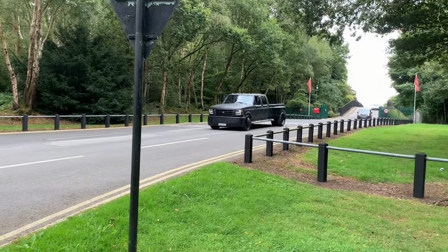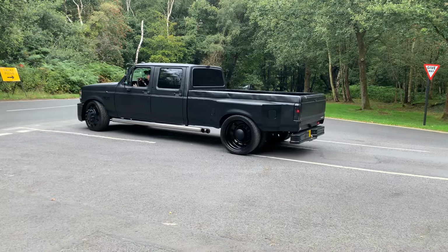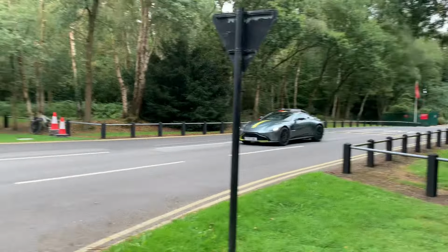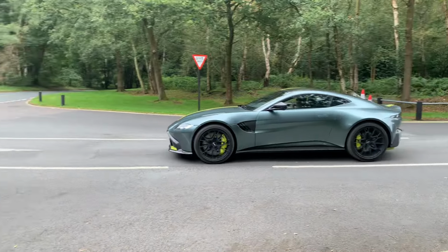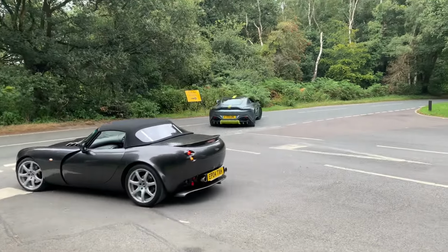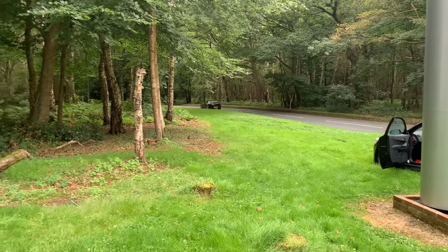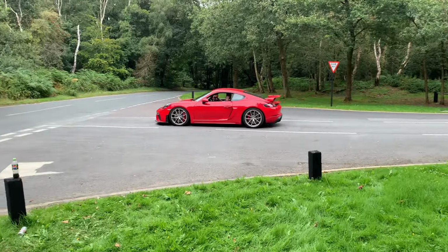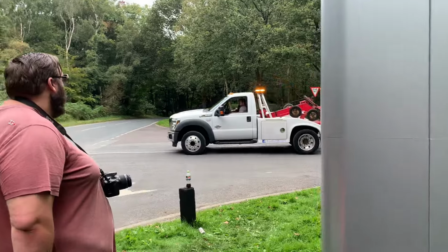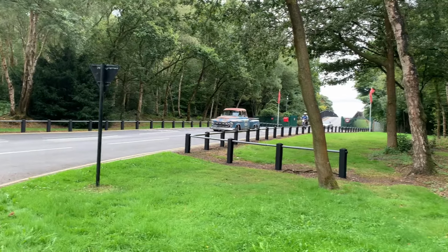Oh, look at that big one. Oh, there's a couple of Astons as well behind them. Cayman GT4. Oh, I recognise a turbo diesel V8. Old American pickup.